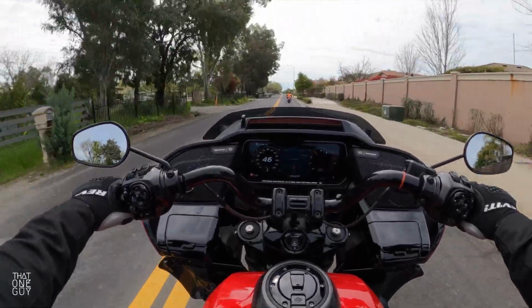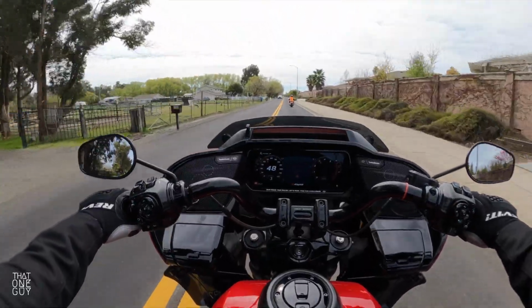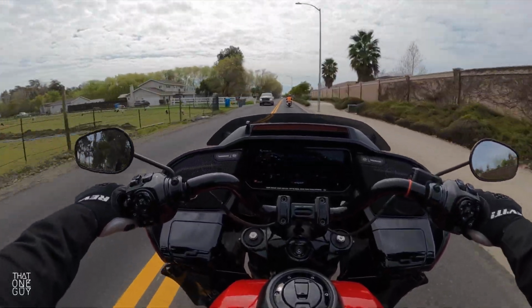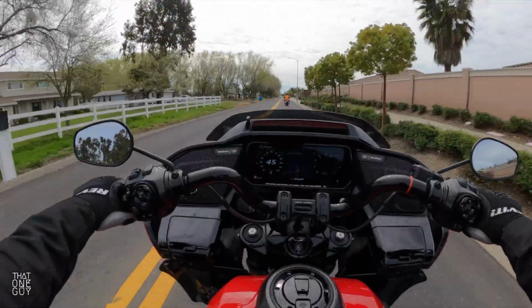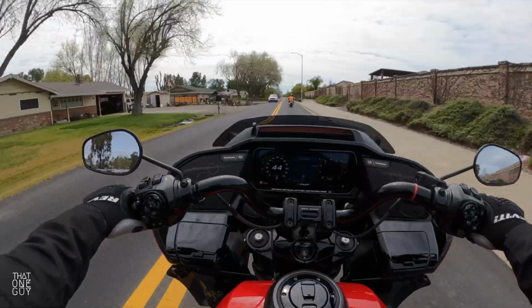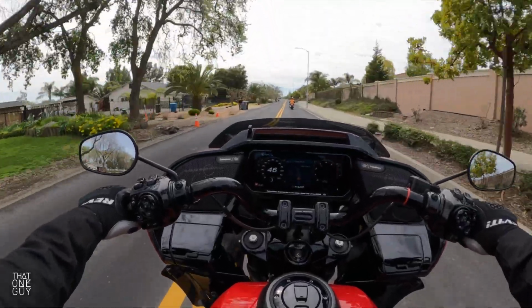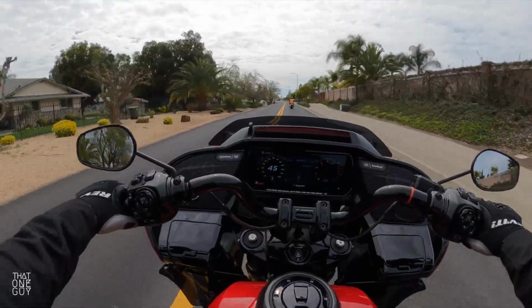So we're going to get into some slow speed maneuvering, get into this part of the ride where we talk about who wants this bike? Who's this bike for? Who's this bike not for? This bike is not for the faint of heart. Even a typical Road Glide, big beast of a heavy tourer, is not for riders who are just getting into motorcycles, and maybe not even just getting into touring.